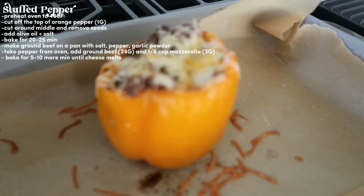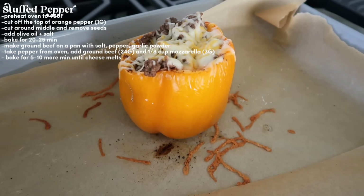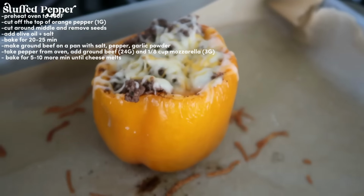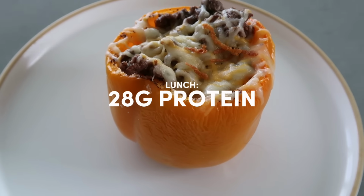Guys, this looks insane. Also this little melted cheese. Love. Gorgeous. I'm so freaking excited.